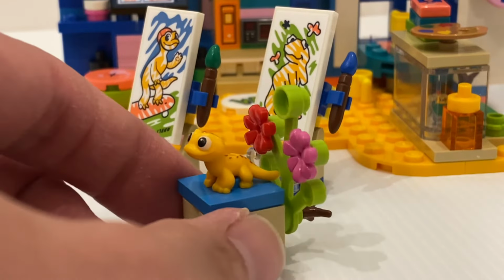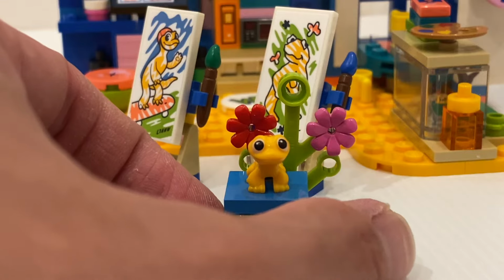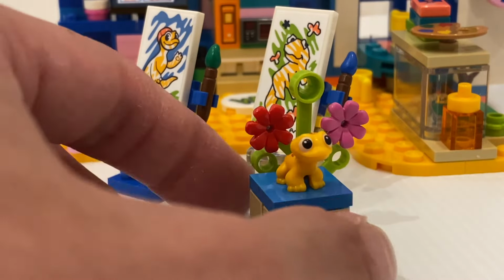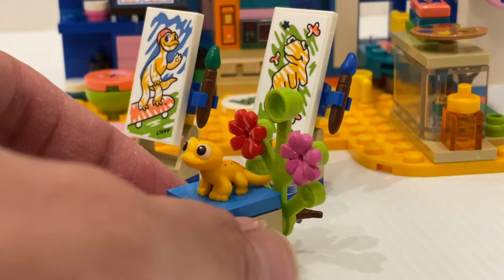Popcorn is a recolor of the lizard from some of the Frozen sets from Disney Princess. It's a very cute lizard. I really like the color. And you also get something for Popcorn to stand on. This is a really cool stand for animals.